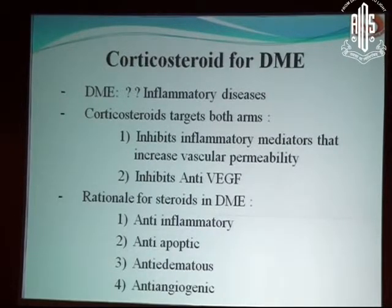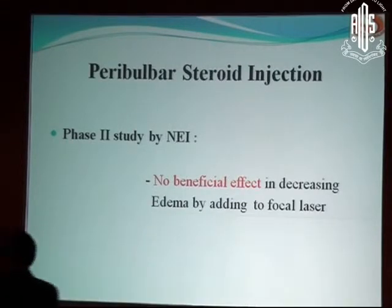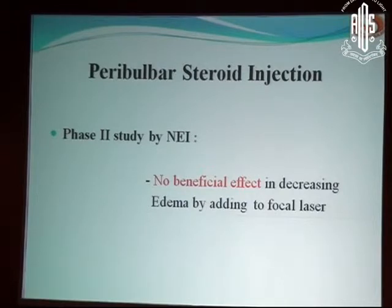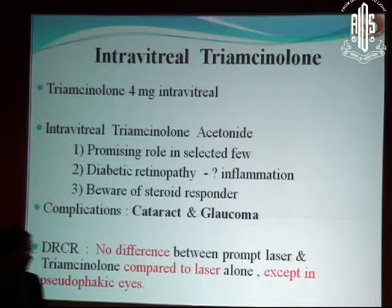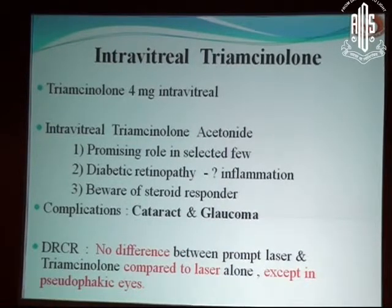The first pharmacological agent which was tried and is still being tried is corticosteroids. The rationale for steroids is that they are anti-inflammatory, anti-apoptotic, anti-edematous and anti-angiogenic in nature, and peribulbar injections were tried once upon a time. The studies have very clearly indicated there is no beneficial effect of periocular steroids in management of diabetic macular edema. Now, intravitreal triamcinolone has a promising role in selected few, and the DRCR network has now clearly said that there is no additional effect along with laser, except in a few cases of pseudophakic eyes.